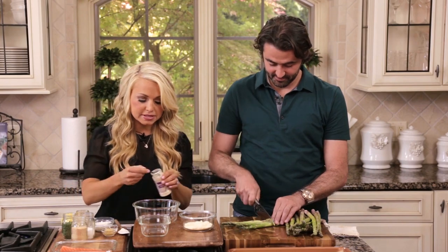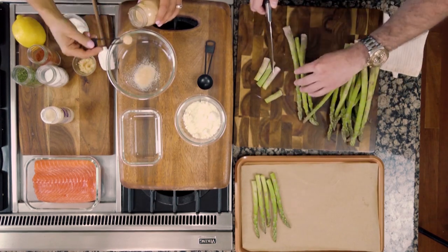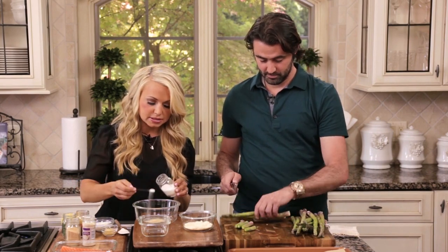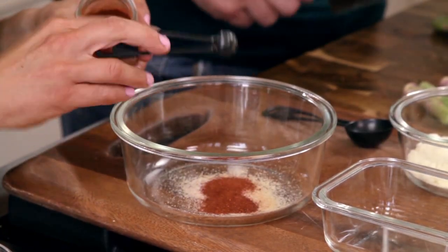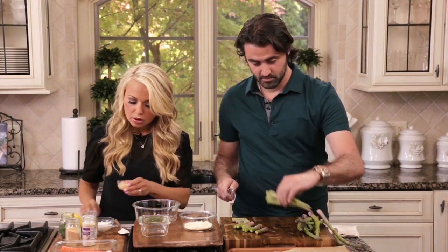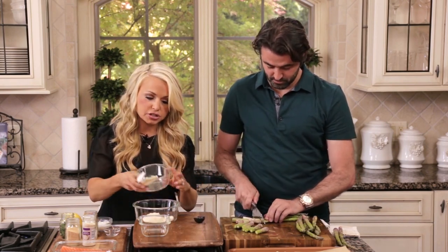And I'm gonna start with the seasoning. I have 1/4 teaspoon of onion powder, 1/2 teaspoon of garlic powder. And this is where all the flavor comes in, is all of these spices and seasonings. 1/4 teaspoon of salt, 1/2 teaspoon of paprika, 1 tablespoon of parsley, and you can kind of just eyeball that. 1 tablespoon of minced garlic, and then 1/4 cup of Parmesan cheese.